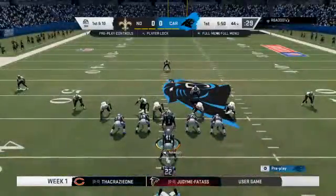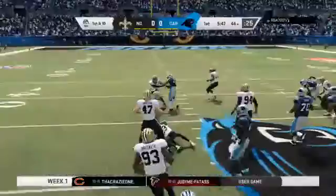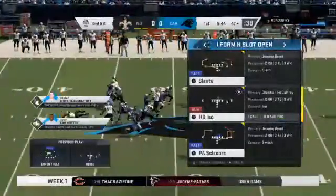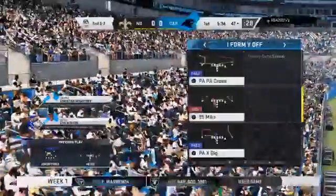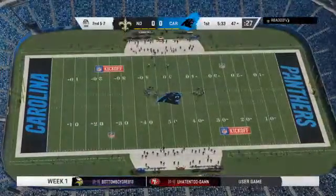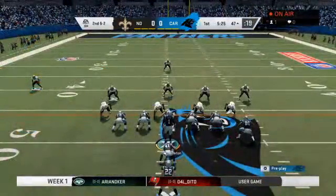Good starting field position for them as they come up 1st and 10 at their own 44. First carry for Christian McCaffrey. And he's going to take this across the 50 and into Saints territory. Just what you want on a first down run. Call it 8 yards. And it's 2nd and 2. 8 yards on the pickup. Brings up 2nd and 2 at the 47-yard line. 8 yards the tally on that first down run.